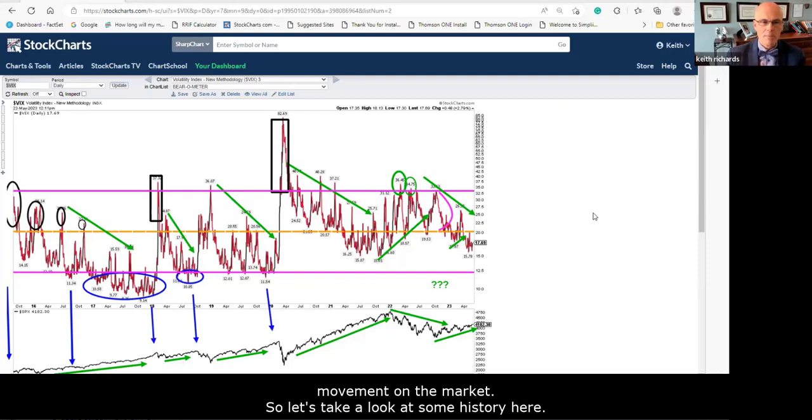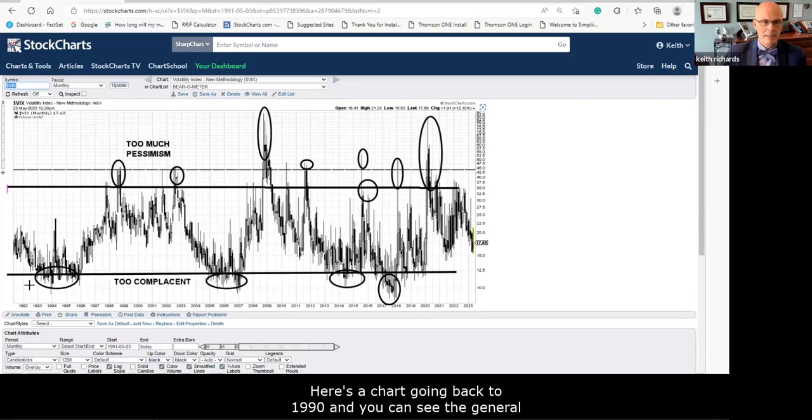So let's take a look at some history here. This is going back just to 2016. I have really long charts on the VIX. In fact, I can just quickly flip here and show you. Here's a chart going back to 1990, and you can see the general trend. So what I've circled here is when markets are too complacent or too fearful. So the premiums on these options are very high here because everybody's scared out of their minds and worried about what's going to happen the next 30 days, et cetera.